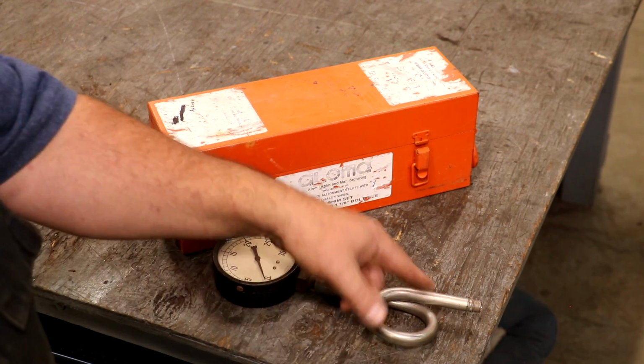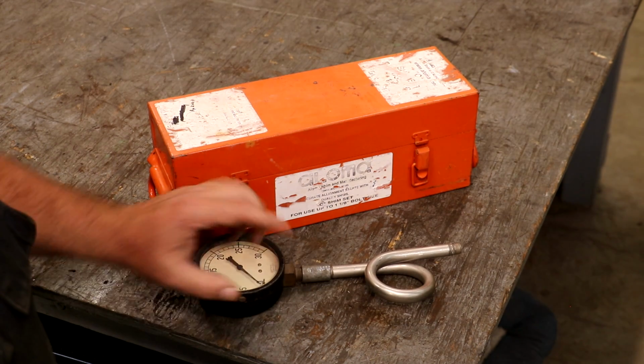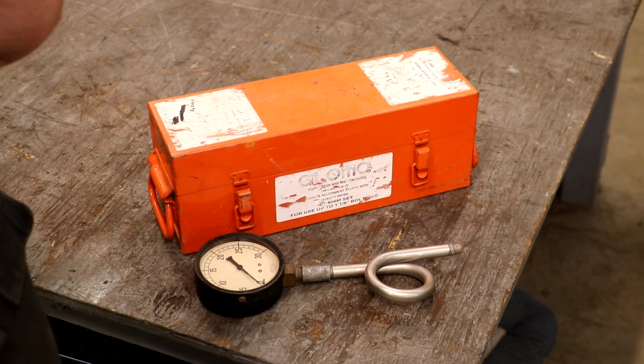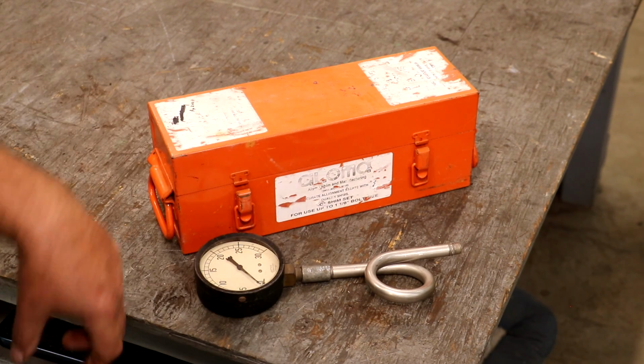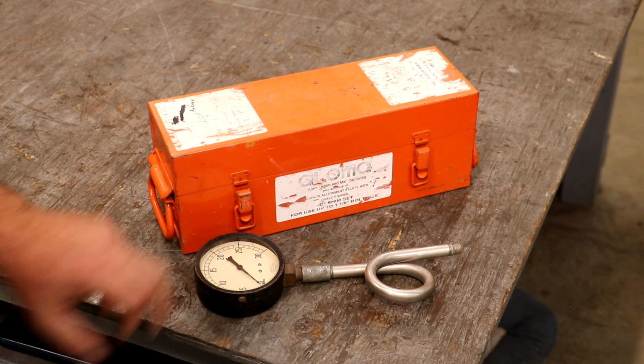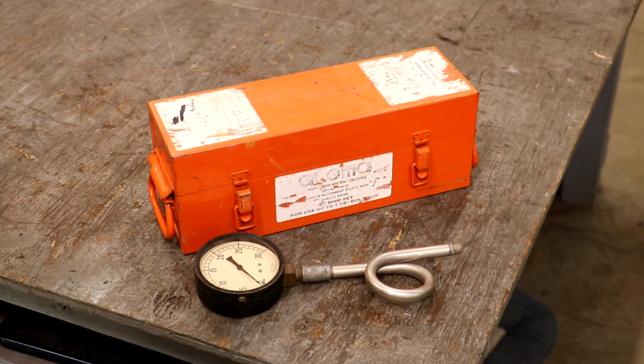So that's the reason for this little curly Q. That's real common on steam engines and steam boilers when you have a gauge to have one of those in there. So again, you don't have the hot steam actually hitting the gauge. You've got a slug of water that's hitting it. So anyway, I'll take that out to the museum, and I'm sure it'll get used at some point in time. We're always needing that kind of stuff.